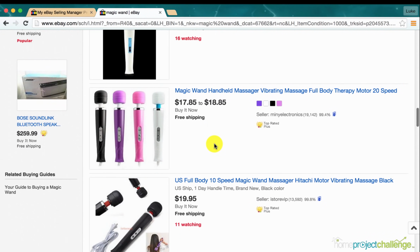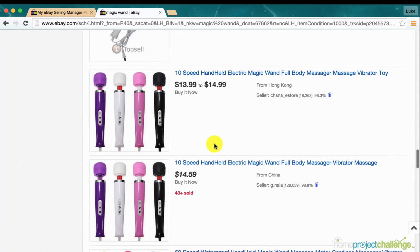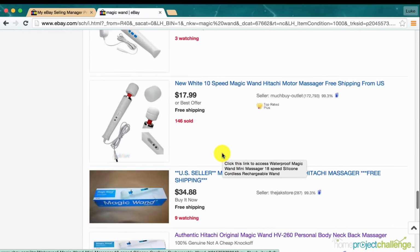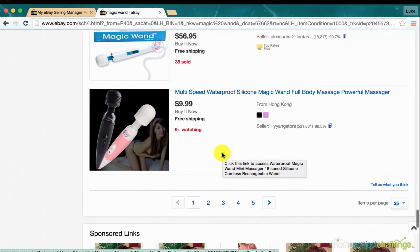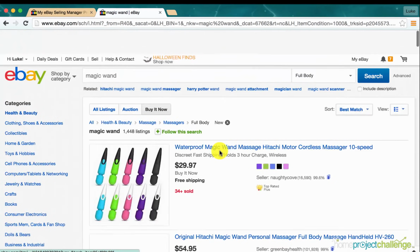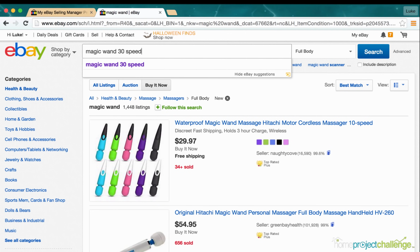It's kind of all over the board. So for me, since all of these prices are different, and all of the items are different, I might want to search more specifically for what I have. So let me do that. Let me go ahead and add the word 30 speed, because it's almost like the model number. It really identifies precisely what it is.